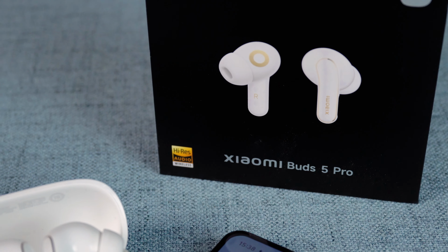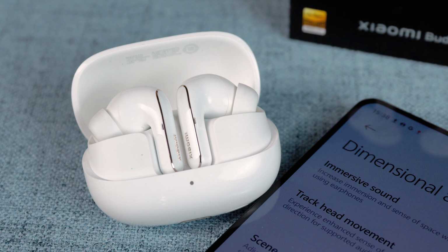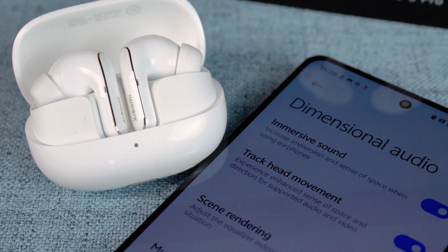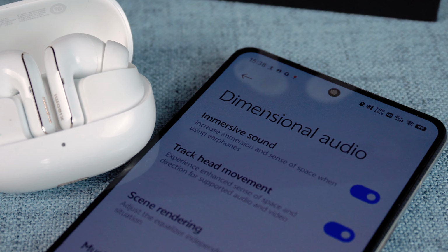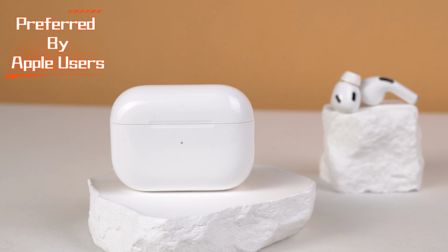In the future, if Xiaomi can strengthen partnership with major streaming platforms or build its own content ecosystem to improve content support, this experience will undoubtedly be greatly enhanced. However, for users relying on the Apple ecosystem, the AirPods Pro 2 remains the top choice for spatial audio.